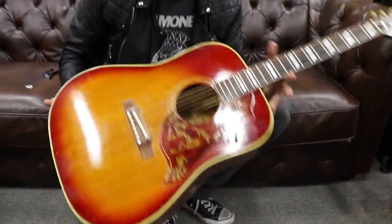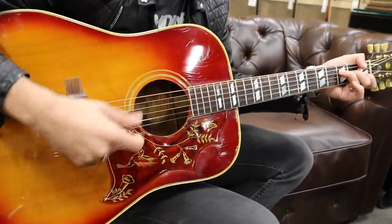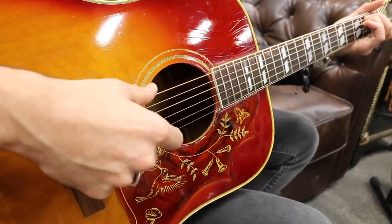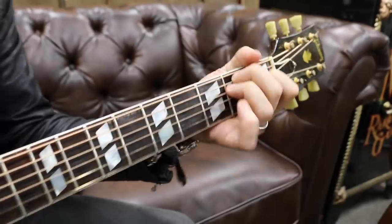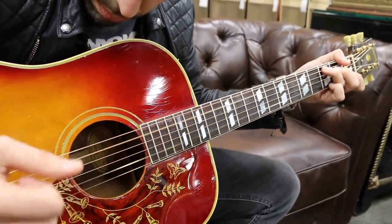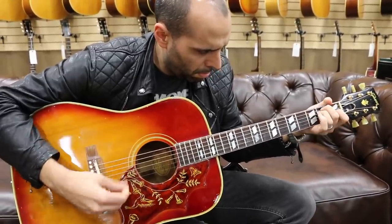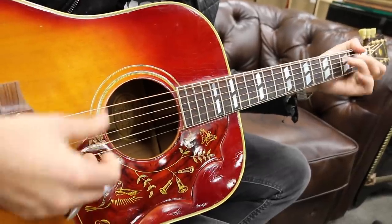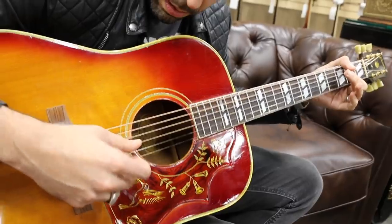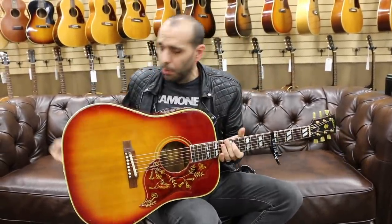Let's do it. All right, we're out front. We have the 1964 Gibson Hummingbird, original Heritage Cherry finish. Let's start with the fingers. We'll switch to a flat pick here in just a minute. Let's hit it with a flat pick and see what it can do when we give it the classic strum here.